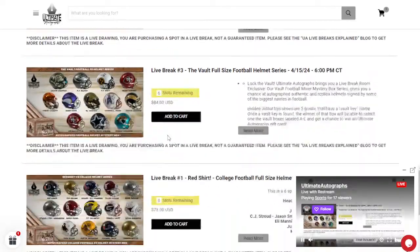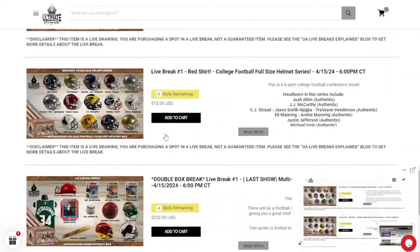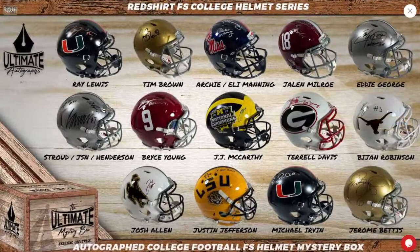In the meantime, I would say the best bet for a break, to me, has to be the college. I mean, 8 boxes left, guys. 3 authentic headliners, Bettis, Allen, and Irvin. This one makes sense to knock out tonight.